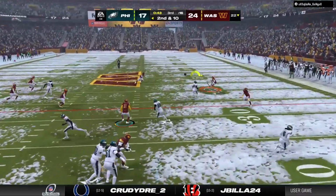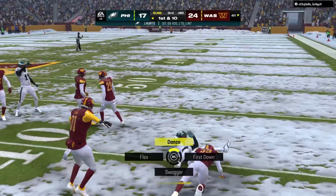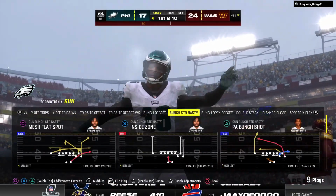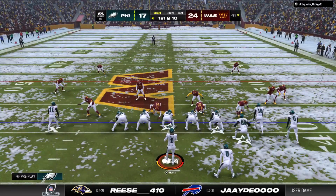Hurts. Looking right side, and that's complete to Watkins. And they get him down, but not before he takes it across the 40-yard line. His first reception of the divisional round matchup, but it's good for a first down as well.